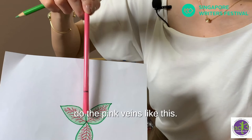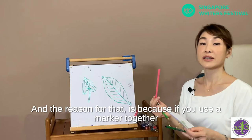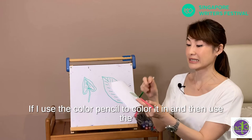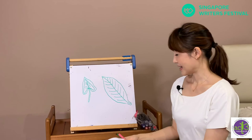And the reason for that is because if you use a marker together with a marker, you probably can't see the pink one. So I thought just to play it safe, I used the color pencil to color it in and then use the pink marker to draw the veins. And there you have it.